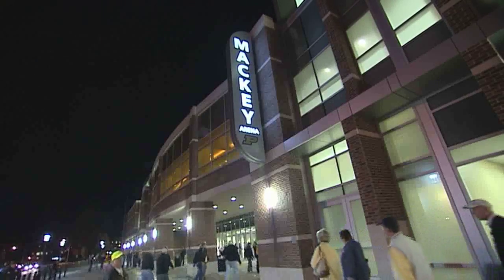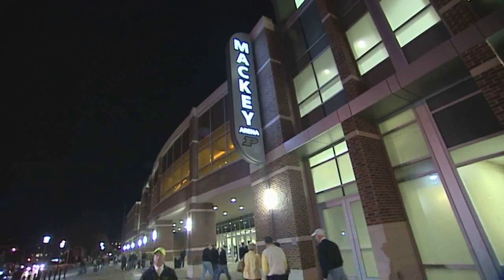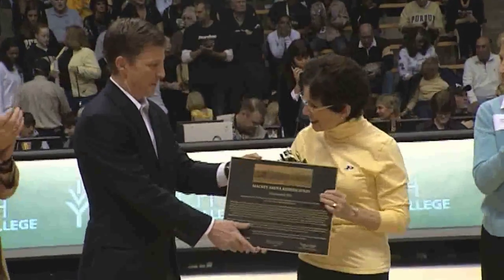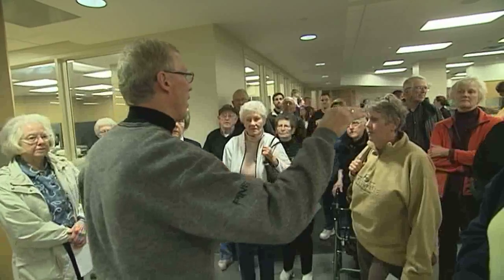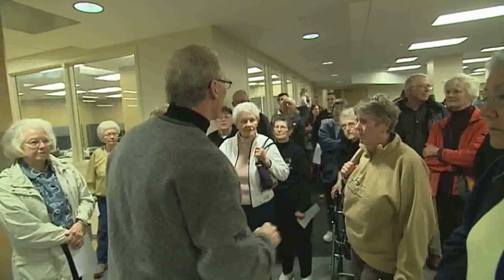November brought the unveiling of the newly expanded and updated Mackey Arena. It was rededicated with ceremonies at both men's and women's games. The sports performance upstairs and the Breeze Academic Center.